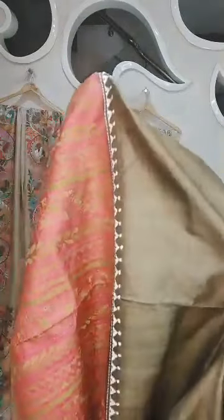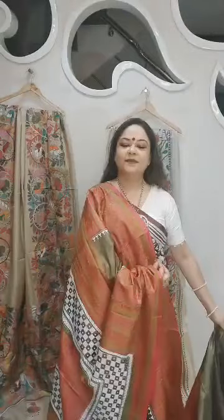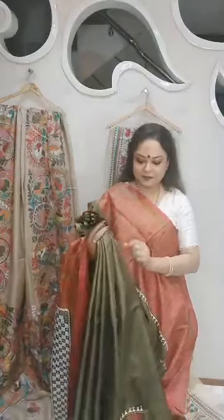Now see this embroidery and the combination. Not only the work, the embroidery is stunning. Now I'll explain it to you. The dye is in red, coral red, with work in olive green, and the body is in mehendi green. It's unique. Tassar, and this is the blouse. This is the sari.